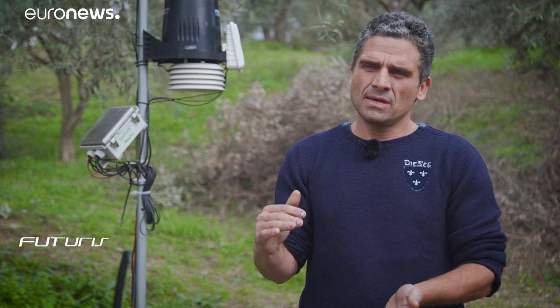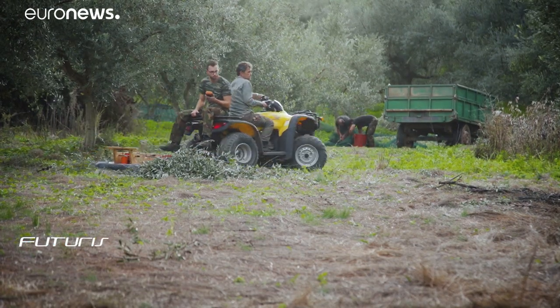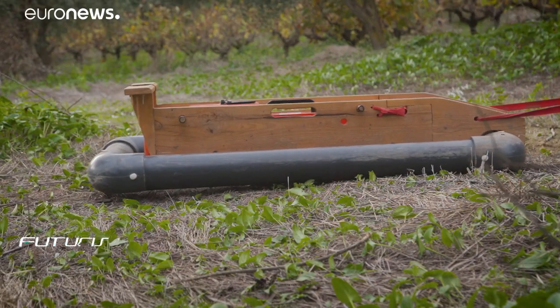This device allows us to monitor the soil and to set some clever rules. So when the humidity of the soil goes under a specific level, it'll start watering, and it will stop watering when the humidity goes up another level. This is a soil conductivity sensor. It allows us to understand how the water moves underground.